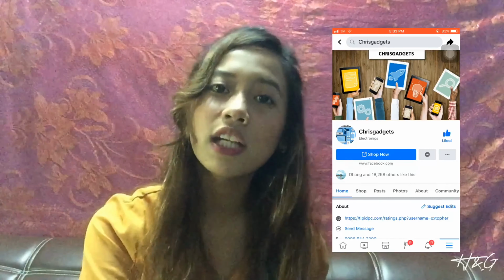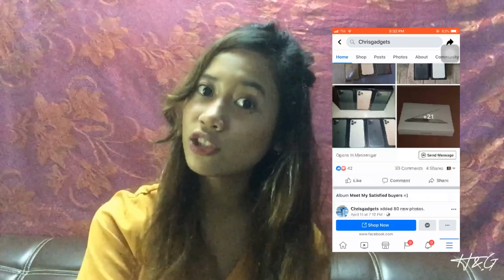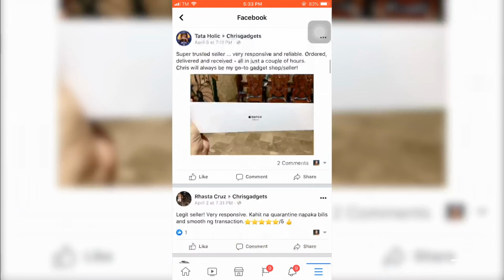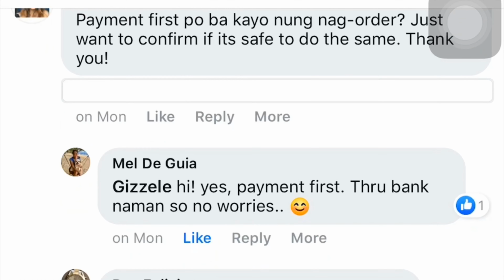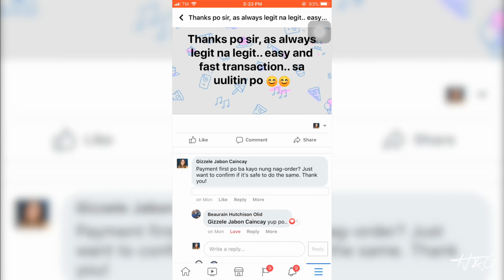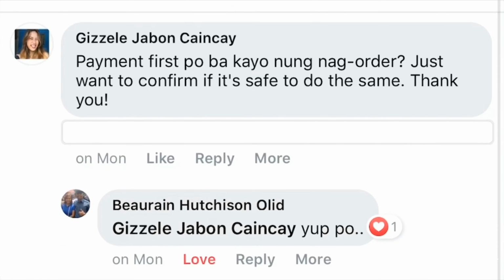Medyo matipid mag-reply si seller through text message, nag-double check ako at bumalik sa page na ganap ng mga previous buyer at minessage ko sila. Maraming salamat sa mga nag-respond at nag-confirm na legit talaga ang Chrisgadgets online. Kaya I hope the next time you buy your gadget, ay ma-apply nyo rin itong mga steps na ito.